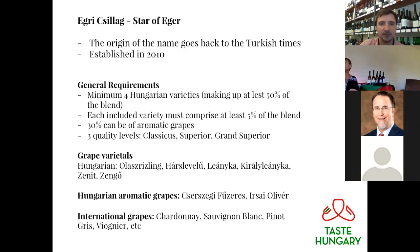And I didn't mention international grapes can also go in this blend. That includes Chardonnay, Sauvignon Blanc, Pinot Gris, Viognier, and a few more. So this one, the Böjt take on the Csillag, includes Olaszrizling, Leányka, Sauvignon Blanc, and Yellow Muscat.